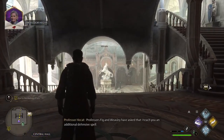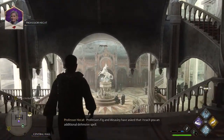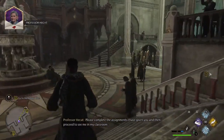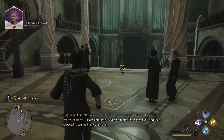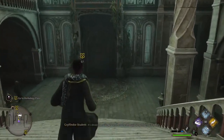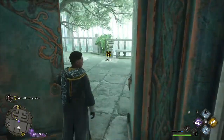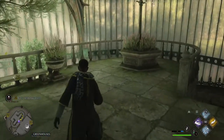Fig and Weasley have asked that I teach you an additional defensive spell. Please complete the assignments I have given you, and then proceed to see me in my classroom. The email from Professor Hackett.